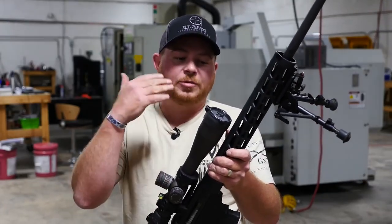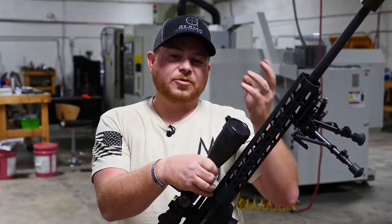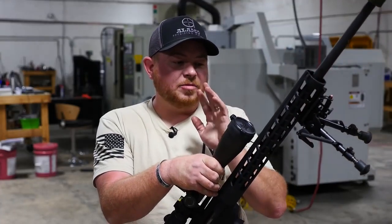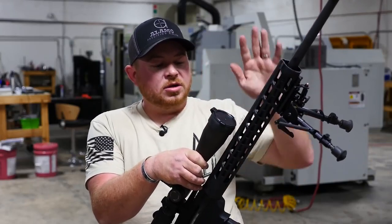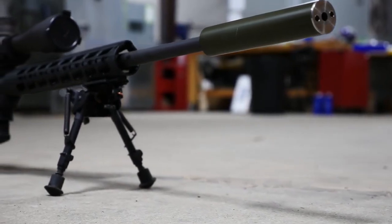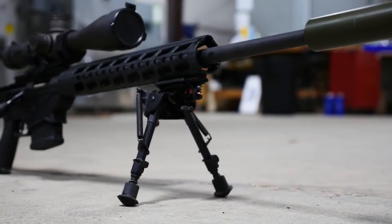With precision rifle becoming more and more popular, thanks to rifles like this that bring guys from the AR side of things on over to the precision rifle side of things, it really has made a huge difference in this particular segment of the industry. So a little bit about the gun. You get a free float key mod handguard, which frankly, I wish it were M-LOK. I would like it a lot better if it were.